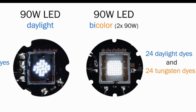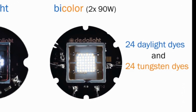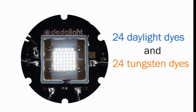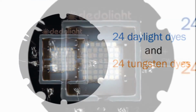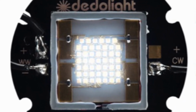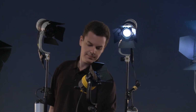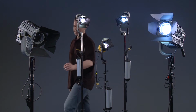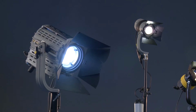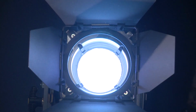We also managed to place perfect daylight LED chips together with perfect tungsten LED chips in a checkerboard array in a very small footprint. So we don't lose the advantages of the dedolight optical system. Still, for each of our focusing monocolor and bicolor LED lights, we had to design new optics, and we feel that we've been successful in this, having gone through many stages of development and evaluation.